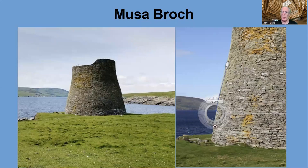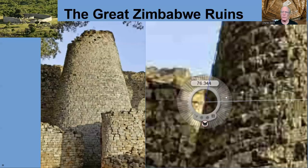Here is an example of a Scottish Broch. There are many, many examples, with very similar architecture, as you can see, many examples of this in the book. Here's the Great Zimbabwe ruin that I mentioned is on the cover of the book. An interesting fact about this particular ruin: Michael Tellinger and Dr. Sam measured the energy field of this ruin and found that it created the highest level of ionization that they had ever been able to measure on a ruin of this nature.